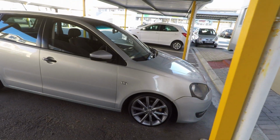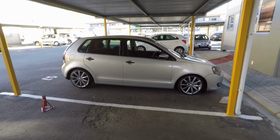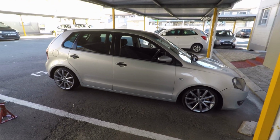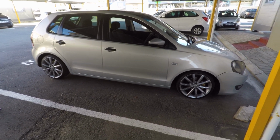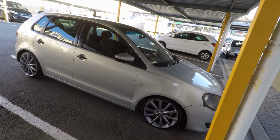So that is how the front now looks, guys. I don't know if you guys can tell on camera, but the car is a lot higher than what it normally is. It's actually scary, but okay, let's go repeat the process on the other side.